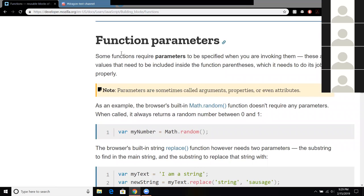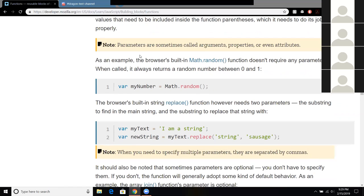Function parameters. Some functions require parameters to be specified when you are invoking them. These are values that need to be included inside the function parentheses, which it needs to do its job properly. Note, parameters are sometimes called arguments, properties, or even attributes. That would get confusing to me because I feel like properties and attributes are used for objects, but anyway.